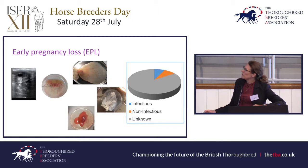So this is where you would be with your veterinary surgeons, looking at these early pregnancies, and you think, great, we've got a pregnancy. This is what a healthy pregnancy would look like, around 33 days, but in many cases over the next weeks, these will fail. And this is when these are submitted to our laboratory by veterinary surgeons here in other areas of the UK and Ireland. This is what they look like when they fail.